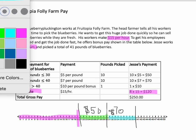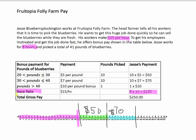All right, last level. He made it to the third tier, but he only got 1 pound in that third tier. So in that last level, since he only has 1 pound that made it into that level, and he's going to make $10 per pound, he's going to get 1 pound times $10. That's going to be $10 bonus for this level. Oh, it looks like I forgot to finish that here. I'll just add it in.